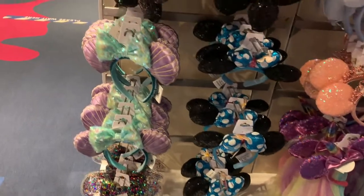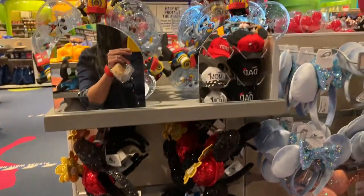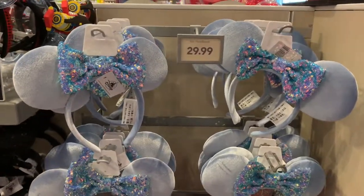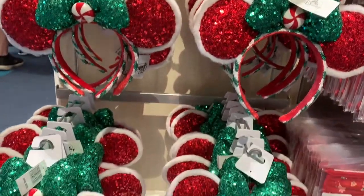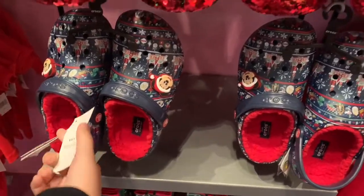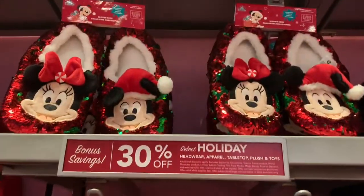Look at the mermaid ears, guys. They're also 30% off. They're so cute. They got lots of new ears that came in. This baby blue one reminds me of Cinderella. How beautiful. They are gorgeous. And they got these Crocs also. Look at these slip socks. Now for the holidays, 30% off, guys.